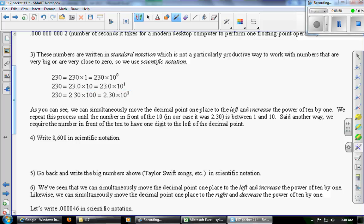And then the next line, back to 230, it's 2.30 times 100. Do we buy that? So 2.30, if you multiply a number times 100, the effect is you take the decimal point and move it 2 places to the right. So 2.30, if you move that decimal place 2 to the right, you get 230, which is just what we wanted. And 100, we've already seen, is 10 squared.